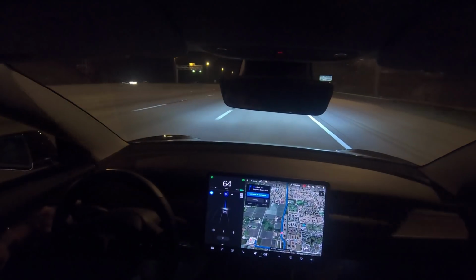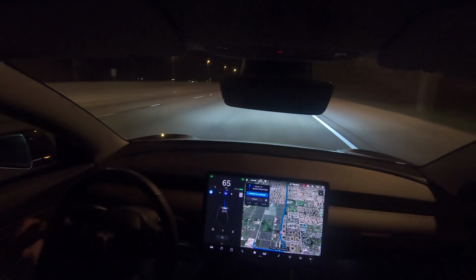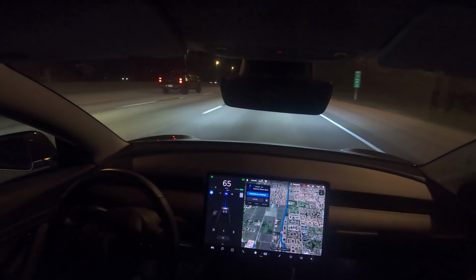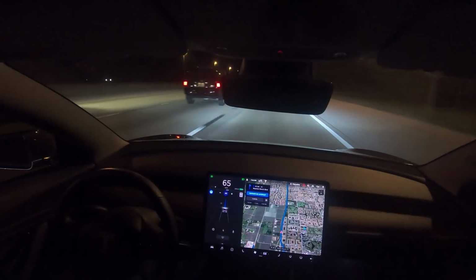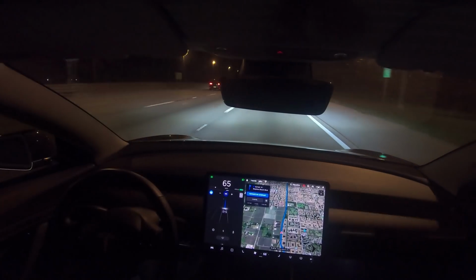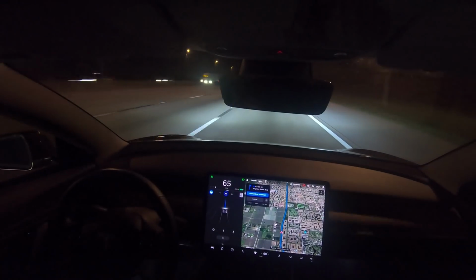All right. Let's see how the car merges. Oof, nice. Nice. So 4 miles down the road, we're gonna hit our next exit.